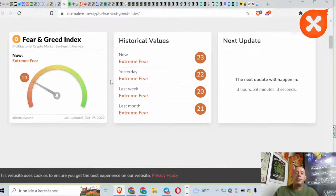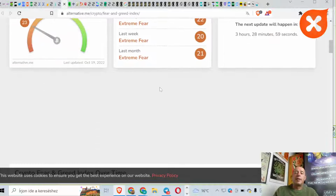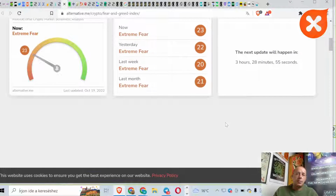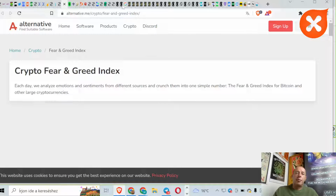Let's check our favorite indicator, the Crypto Fear and Greed Index. It is at 23, so not too much happening, hovering around 20. So investors are still fearful.